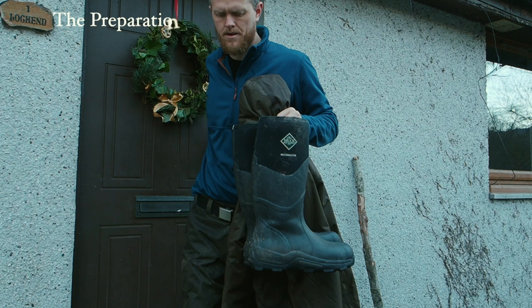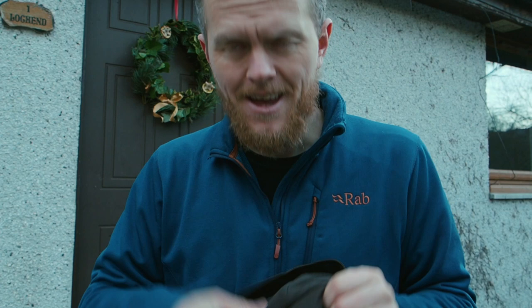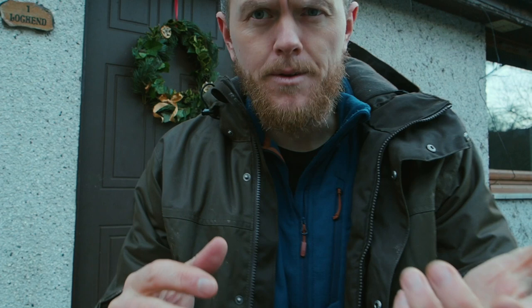Okay, so now these are the kind of clothes that I put on when I want to go crawl in the mud and it's wet. These will just keep me warm. Incredibly well insulated and also very rough. You can see here, already quite dirty. I use them all the time.